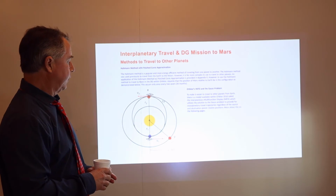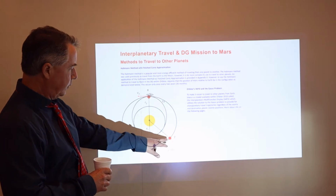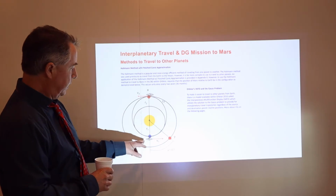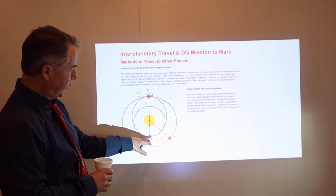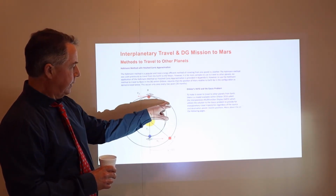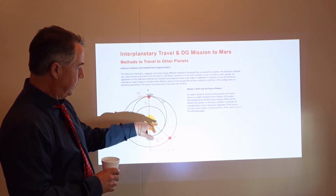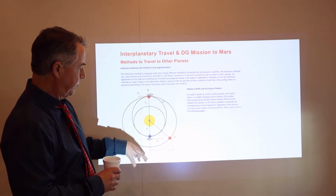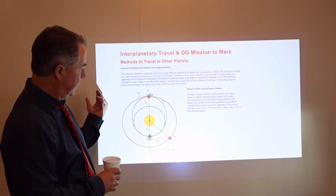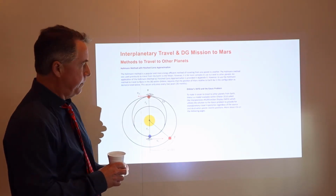So this is what a Hohmann transfer looks like. Earth is here. Mars, when Earth is here, is here. And this would be the transfer orbit. The spacecraft leaves Earth, provides sufficient thrust, which you can compute, and enters into this transfer orbit. When the spacecraft gets to this point, Mars will be there at the same time. All this can be computed and timed perfectly. Once it gets here, the spacecraft fires a thrust in a direction opposite to the velocity vector, and will fall into a Mars orbit.